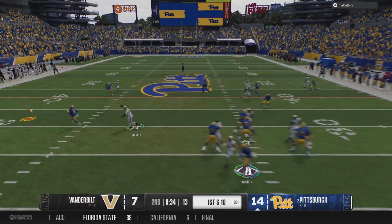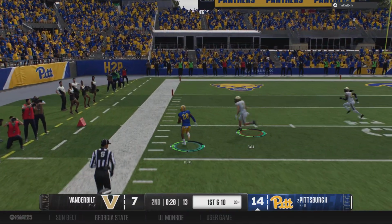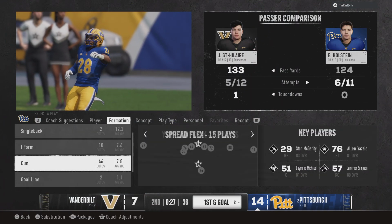They'll start this drive with a pass. They're working that left side. Still on his feet at the 45. And he's running in the open. Run out of bounds after the long gain, but they've got it now, 1st and goal.